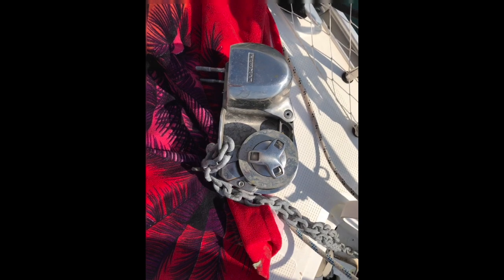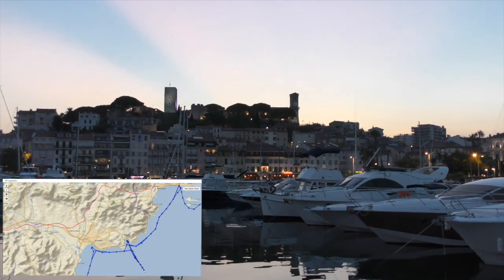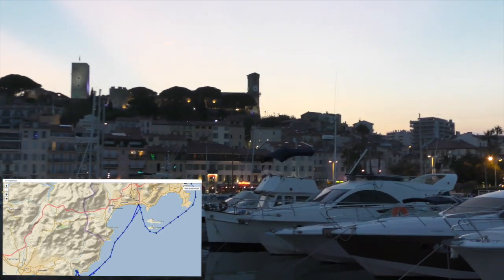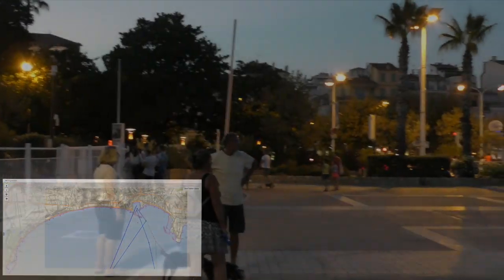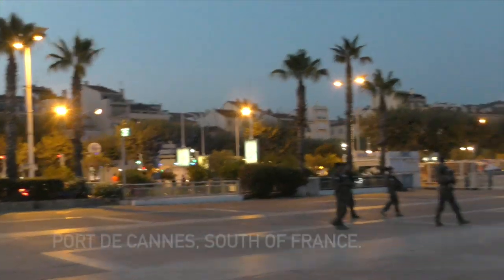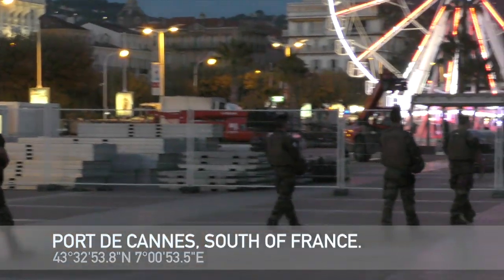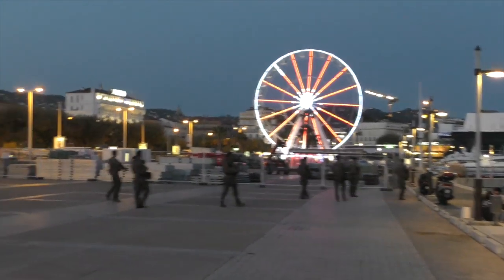The winch reassembled and a way to deploy and retrieve our chain, we moved on to Cairns, on the way to Antibes, where the new motor will be waiting for us. We'd arrived just a couple of days before the Cairns boat show. There was security everywhere, and even the National Guard are out patrolling, fully armed.